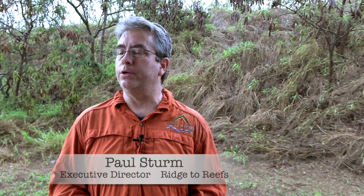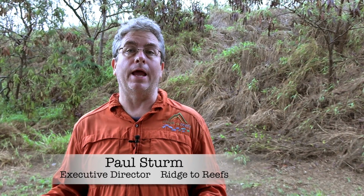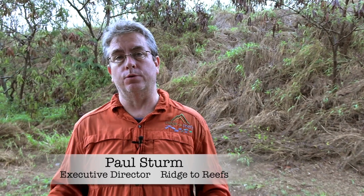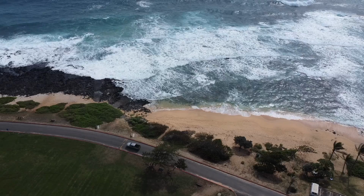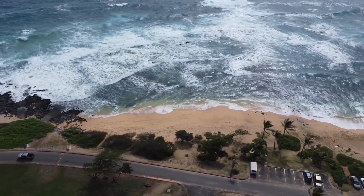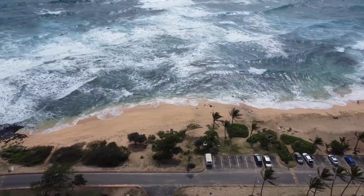This project is really about trying to come up with a solution for the 88,000 cesspools that are across the Hawaiian Islands and the impact that they're having both on the groundwater, which is often our drinking water, and then also their impact on the coastal environment and coral reefs and swimming beaches and those sorts of things.